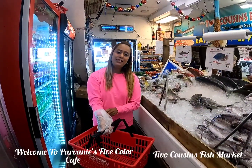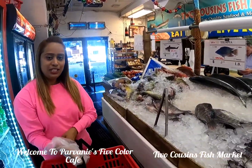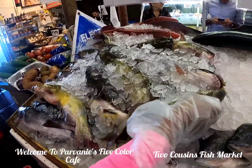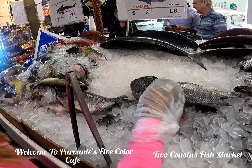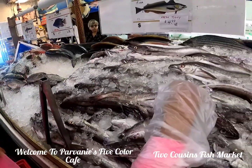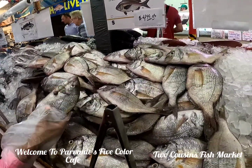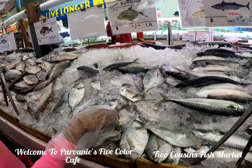Hi guys, I'm at the fish market, Two Cousins Fish Market. As you can see, there's a wide selection of different seafood, American seafood. Over here is some catfish. They have all different sizes of catfish. And we have some tilapia. Also some whiting. And we have some porgy. Very, very fresh, as you can see. Here is some butterfish.